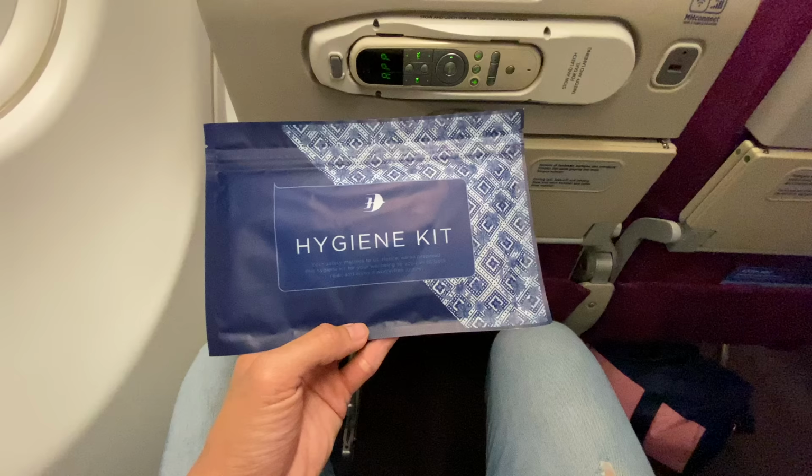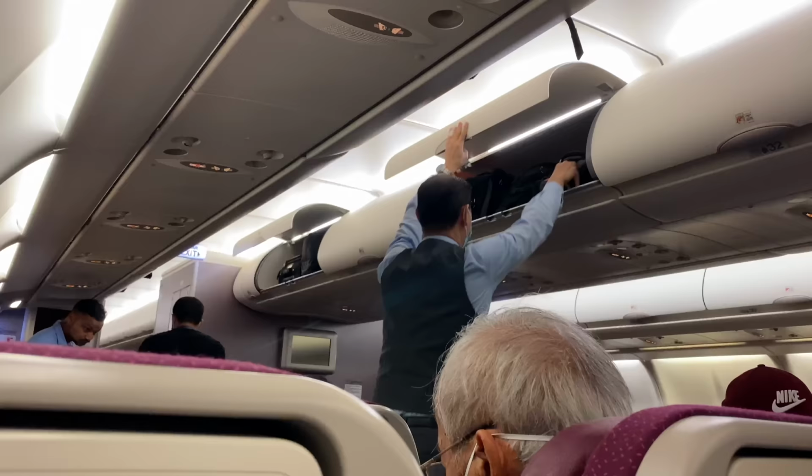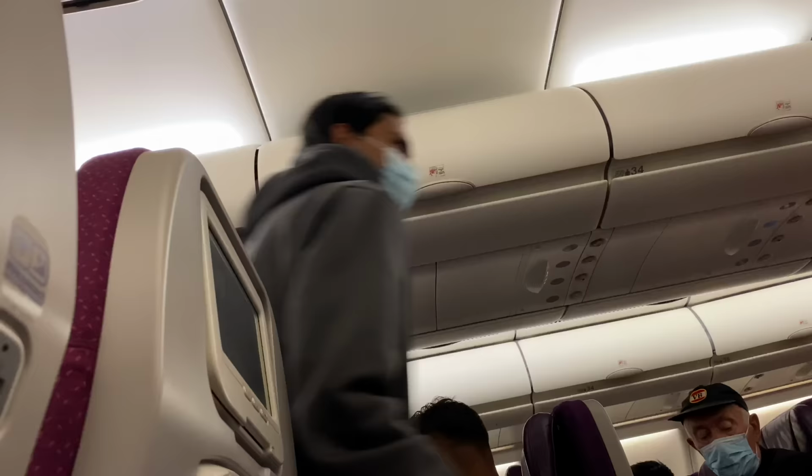So at the aircraft door, the cabin crew gave me this pack of hygiene kit, and inside you'll find a face mask and an antiseptic wipe. The cabin crew is now closing the overhead locker bins and looks like boarding's completed and I have a spare seat next to me. On your seat, you'll find a soft pillow and a blanket. The crew later gives out headset.